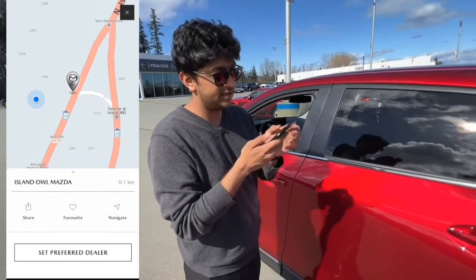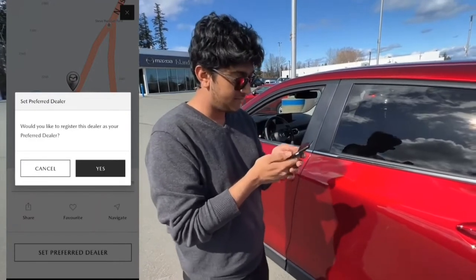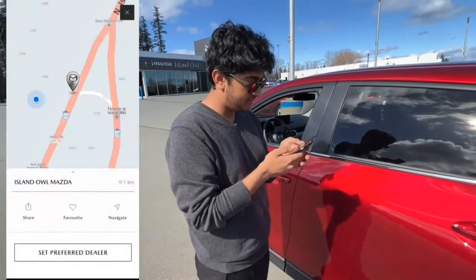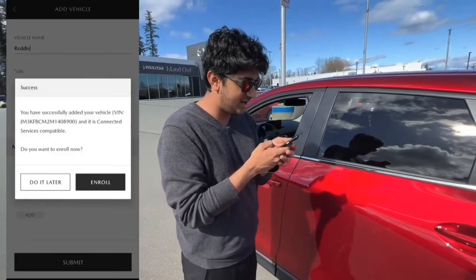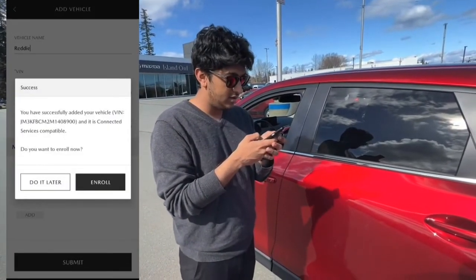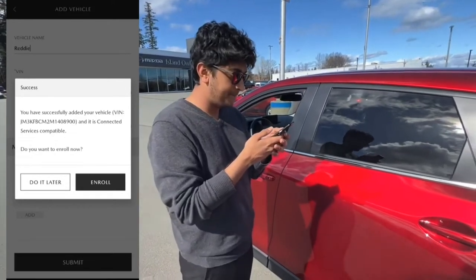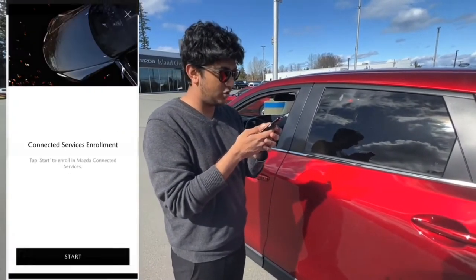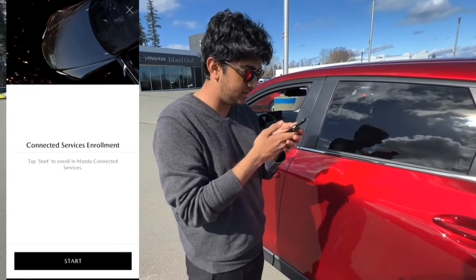Would you like to register this dealer as a preferred dealer? Of course, yes. Submit. You have successfully added your vehicle and it is connected. Do you want to enroll now? Yeah. Connected services enrollment, tap start to enroll connected services, click on start.